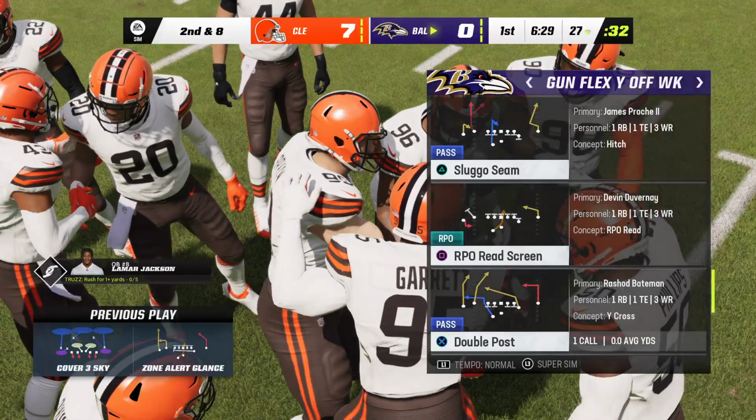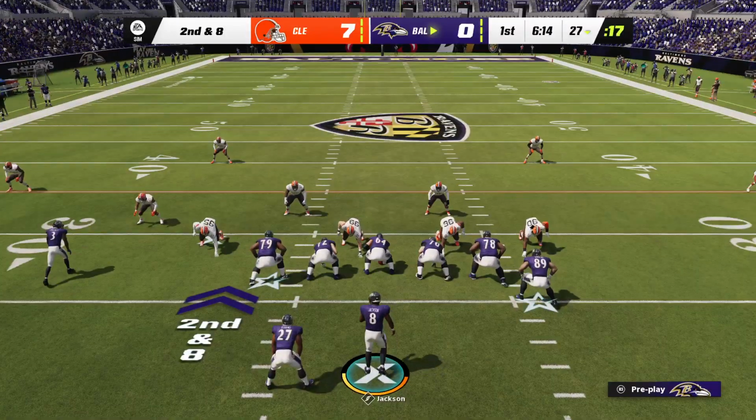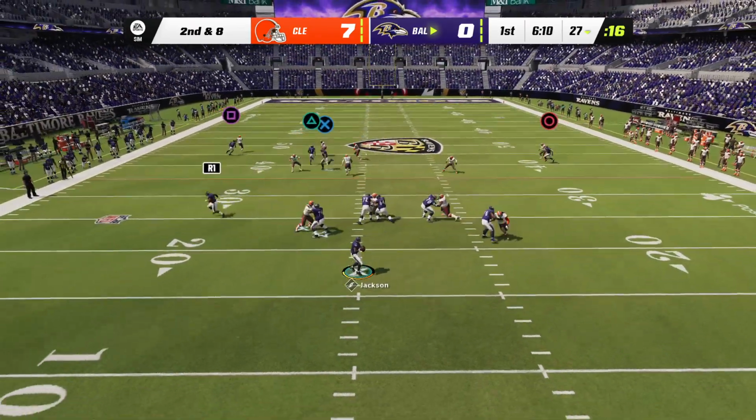Well, it's time for them to be good teammates right here. And what I mean by that is possess the ball for a little while. Get at least 2 first downs. Give their defense a chance to settle down a little bit after they give up a touchdown.